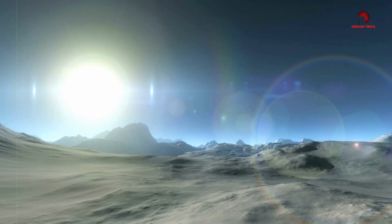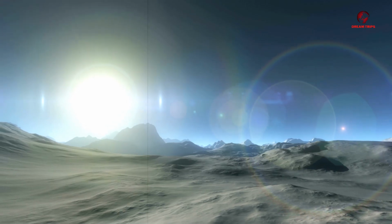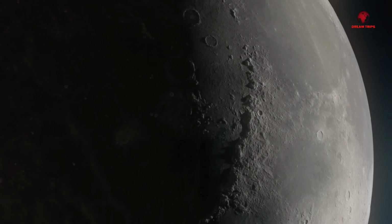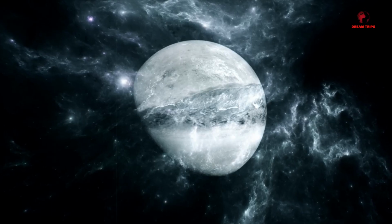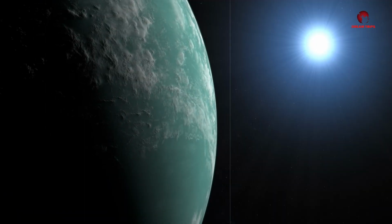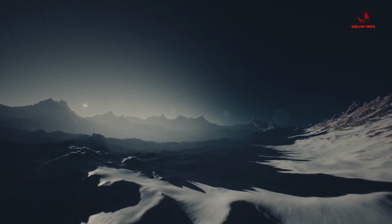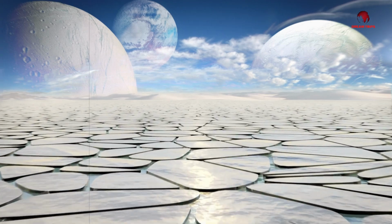Europa Clipper will be the first mission dedicated to an in-depth study of Europa, following in the footsteps of the Galileo spacecraft, which provided tantalizing hints of its watery interior in the 1990s. The mission will involve multiple flybys of Europa, leveraging a suite of sophisticated scientific instruments designed to probe the moon's ice shell and underlying ocean. Key aspects of the mission include detailed reconnaissance of Europa's surface and subsurface, analysis of the ice shell's thickness, and the search for possible plumes of water vapor erupting from the surface.